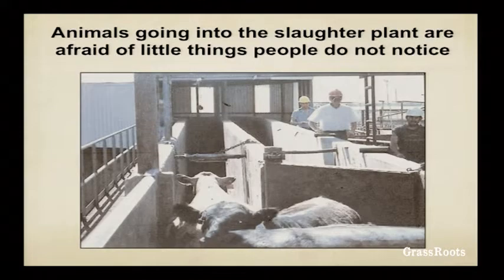But think about it. Man on a horse looks different than a man on foot. They're visual thinkers. Now, a common question I get asked is, do they know they're going to get slaughtered? I found that they behave the same way in both places. That was one of the first questions I had to answer when I first started. Now, I've got some videos up online, Beef Plant Video Tour with Temple Grandin, and it's got about 90% likes.